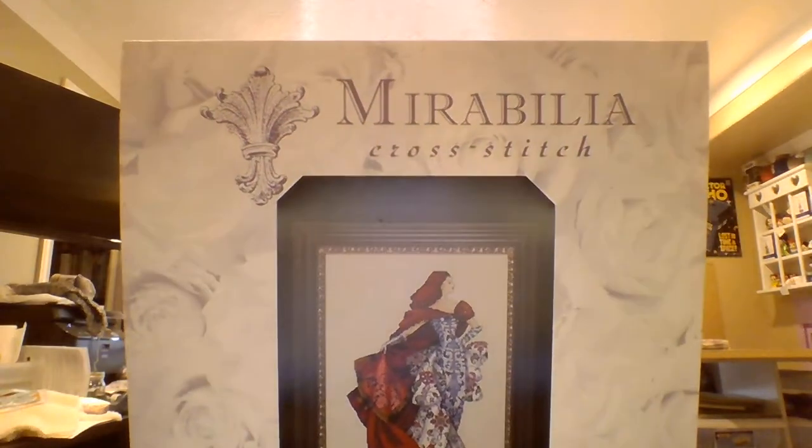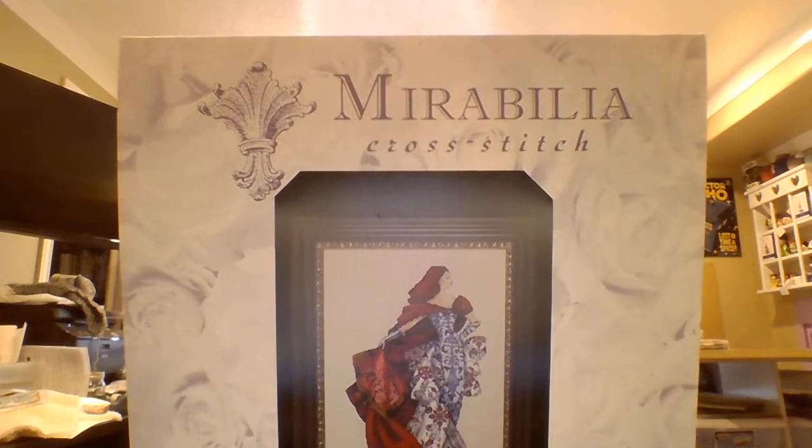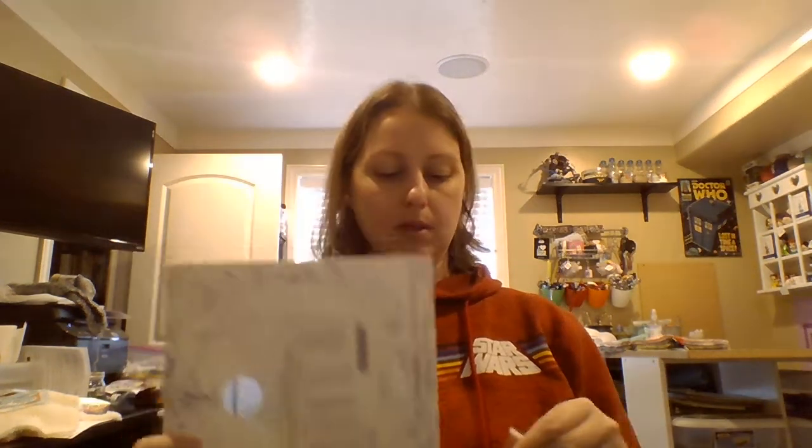Next, another Mira. This is Red. Love her. Looks like she uses two Karen water lilies. I'll have to figure out where those are used.